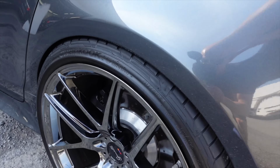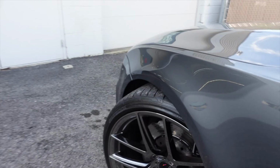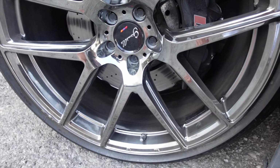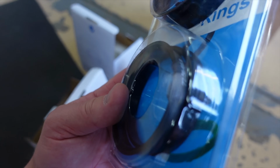I mean, I can't use the brakes and turn at the same time. But yeah, we're gonna fix this now, hopefully. Check out how badass this looks. Dude, it looks so sick, but it's undrivable. I love the wheels though, man. They look good. All right, so here are the new hub rings.